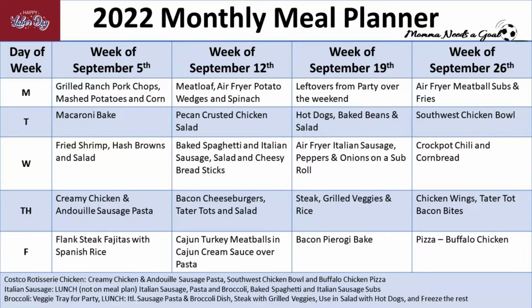And then I knew I had that broccoli on hand, and I was going to have quite a bit left, so I decided to do an Italian sausage and broccoli pasta dish for myself for lunch. So I wrote that off on the side and just kind of wrote lunch down, so that way I knew.